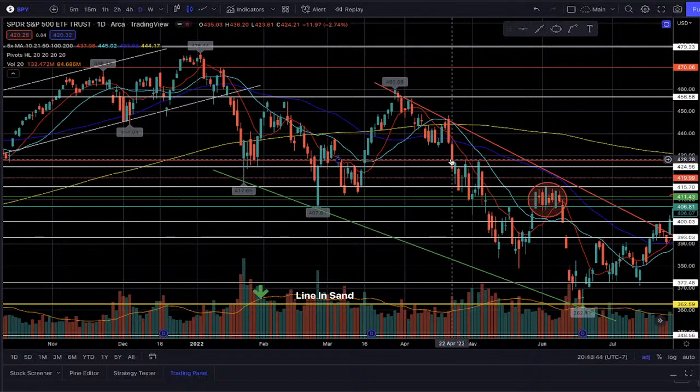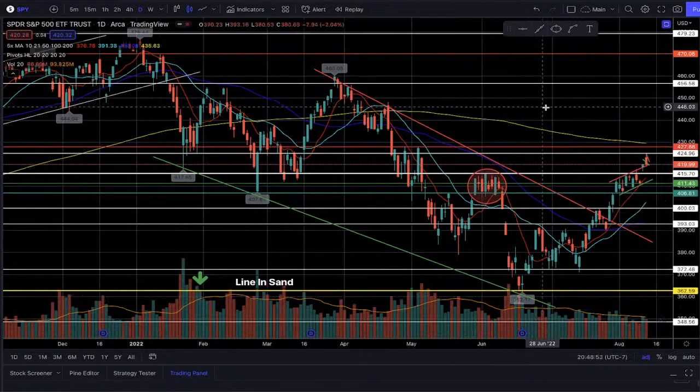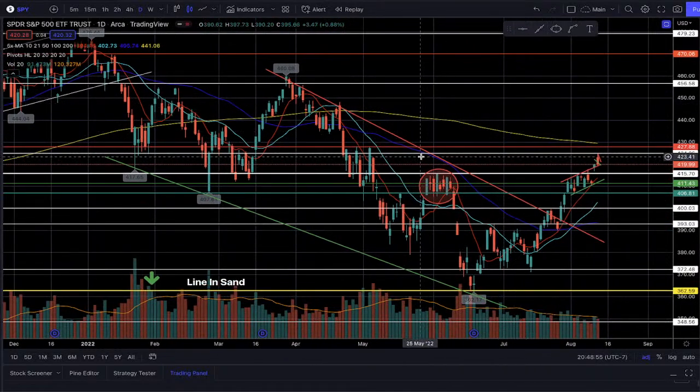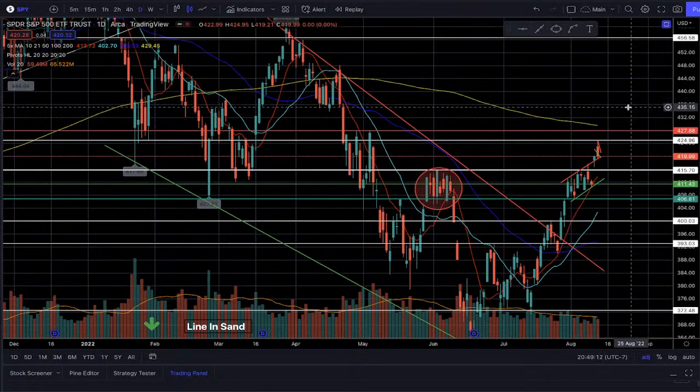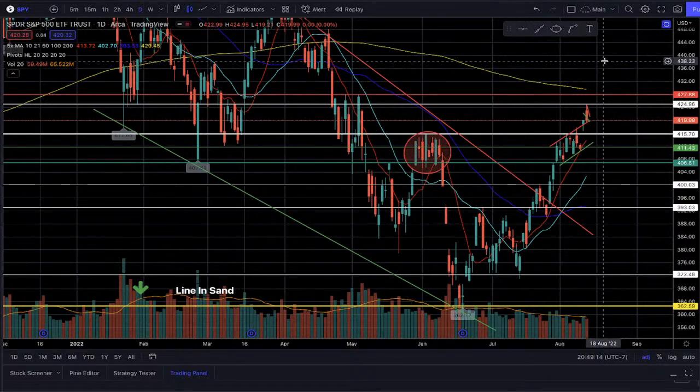And once we broke that 428 level to the downside, that's where we saw our first consolidation and then that next leg down. So this 428 level, there are a lot of sellers here. So if you do decide to retest 428 along with the 200 SMA on the daily time frame, which should also coincide with the 50 SMA on the weekly time frame, that should be telling you that there's a lot of selling pressure that we will see once we retest the 428 level. So this 428 level is very, very critical.